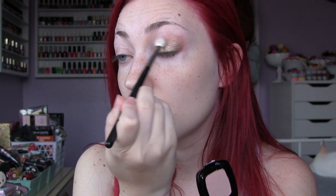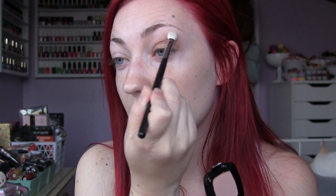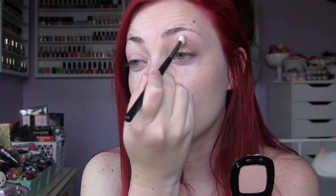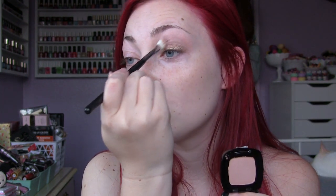I'm just going to take a bit of Little Beige Dress and use this shade to blend out the edges of this eyeshadow crayon. I think they have a nice texture. It almost feels like a cream eyeshadow when you touch it. It's that soft, but then when you put it on your eyes, it just blends like a powder. I'm really happy with the texture, and the pigmentation is good too.